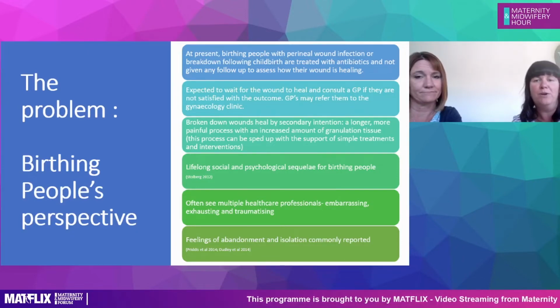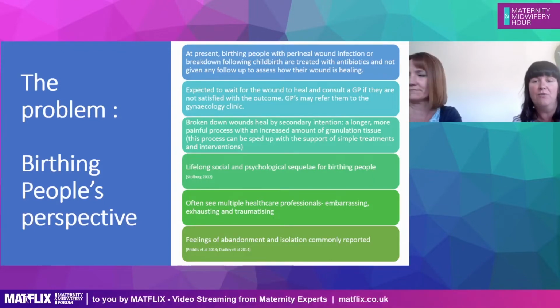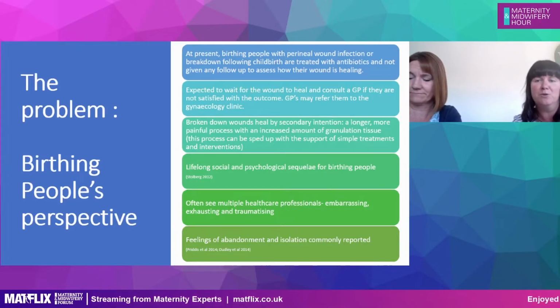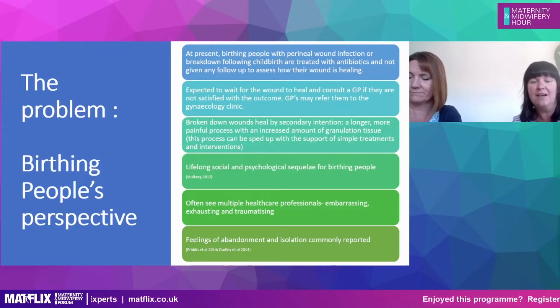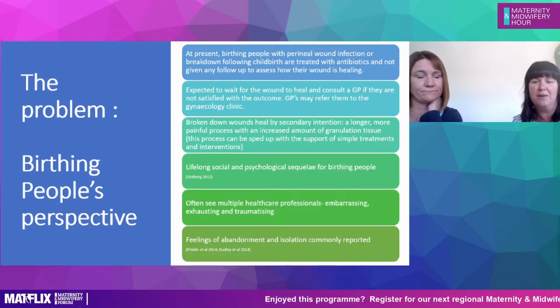As you'll be aware, wounds that have broken down heal by secondary intention. So where there's been an infection, the wounds take longer to heal, and that's a longer, more painful process, and often leads to the formation of granulation or overgranulation tissue. And we'll talk a bit more about some of the treatments we're able to offer through the service for that later. Not only the physical aspect of perineal wounds, but also the lifelong social and psychological implications for birthing people are starting to come out more now, and there's more awareness around that.